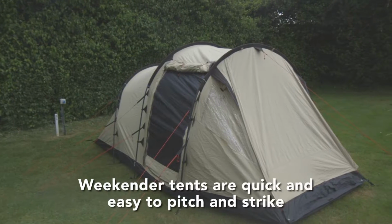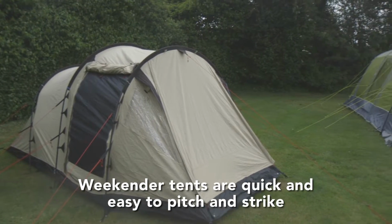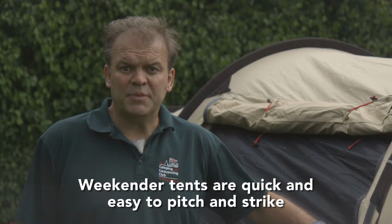If you want to go camping occasionally with friends or family, you might want to consider a tent we call a weekender. These are not necessarily the largest tents and you may not be able to stand up in them. Ideally, they should be quick and easy to pitch and strike.